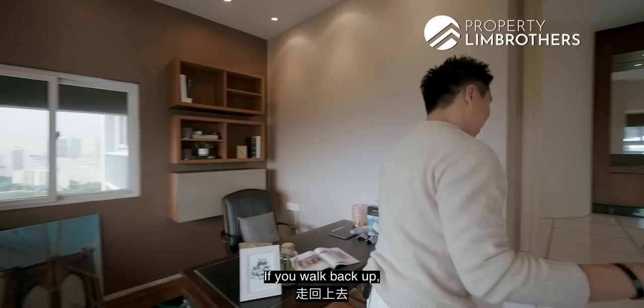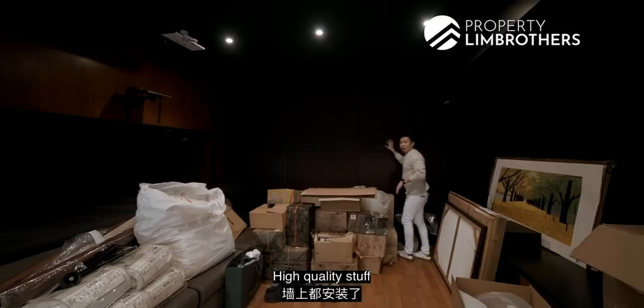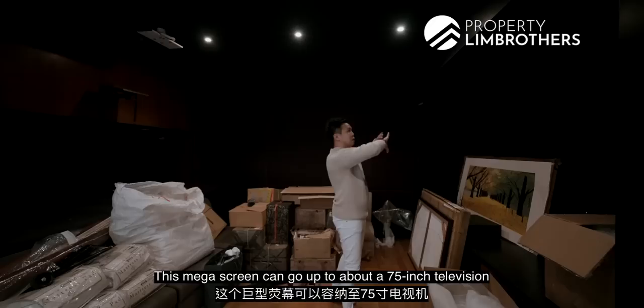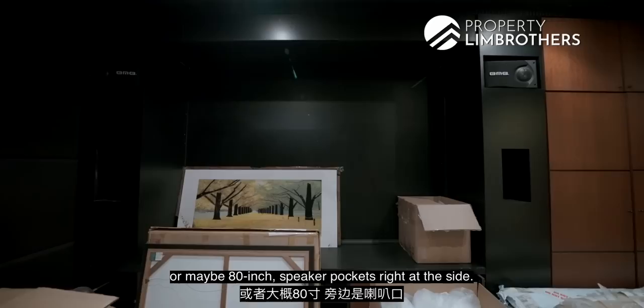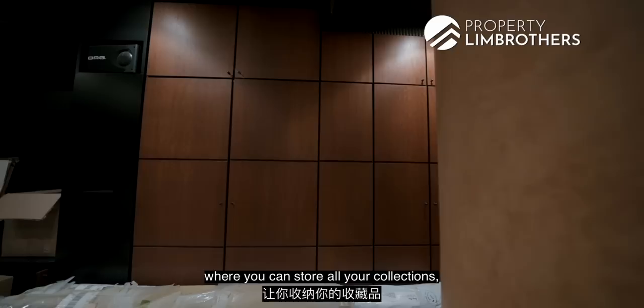If you walk back up, there's actually a bonus third bedroom here that has already been configured to be a built-in movie theater. High quality material is already built into the wall for soundproofing. This mega screen can go up to about a 75-inch television or maybe 80-inch. Speaker pockets right at the side. If you flip over, this is the place for your sitting zone. And you have all this storage space, close to about 12 different cabinet panels right here that you can store all your collection, all your records as well.